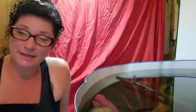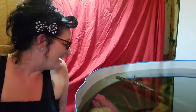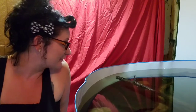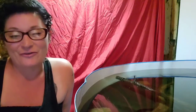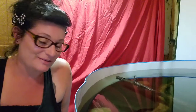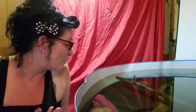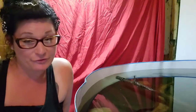So we big catfish fans know that they love food. They're just garbage disposals, and it's amazing and super fun to feed them, hand feed them, and watch them eat. They can be pretty voracious, so you want to offer food when you're training, because it's going to be an incentive that will entice your fish and make it more compelling for them to want to approach you. So definitely offer food.